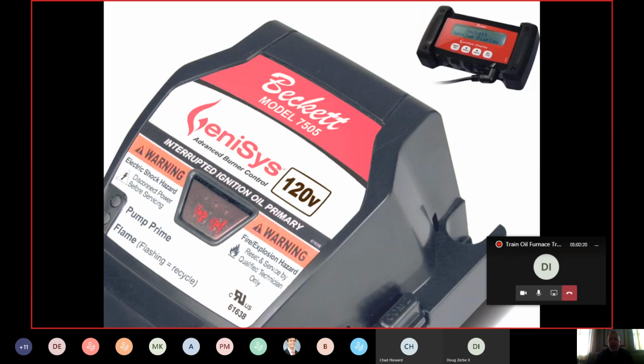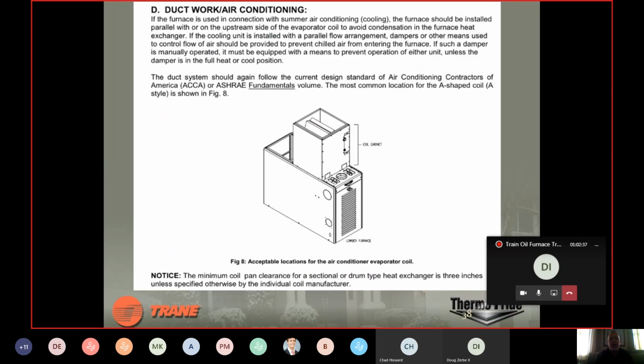And then the kit will come with the Genesis control. There'll be a list of instructions. You're going to go in and set up a post purge, so you're going to need to get into that Genesis control. The contractor tool comes along with the actual accessory kit as well.